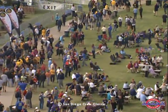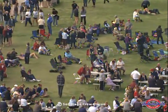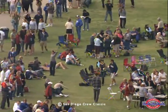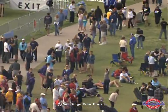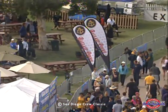Set to go will be the Women's Collegiate 4 plus Cox in their grand final. This is the first time we've had this particular category at the San Diego Crew Classic, and we're looking forward to an outstanding race. Event 77 coming up.